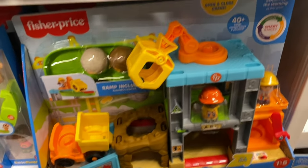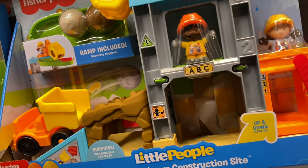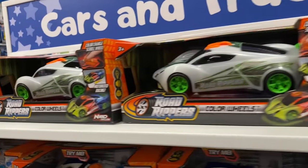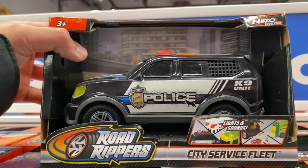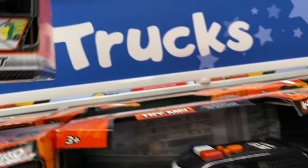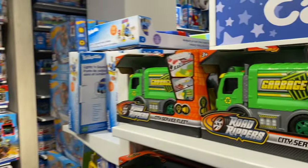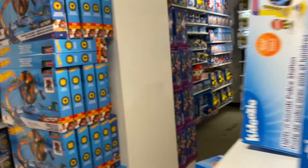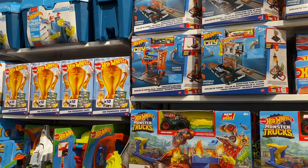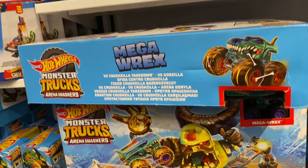Crazy. Look at this. Fisher-Price Little People. Look at that. I used to have Little People when I was a child. I remember. I probably still have some somewhere in my mom's basement or her attic or wherever they store toys. Look at this police car. Wow. $15. See, that's what I'm talking about. This police car right here for $15. That's pretty cool. I definitely see that. I see toys, you know, they're just expensive. Very expensive.